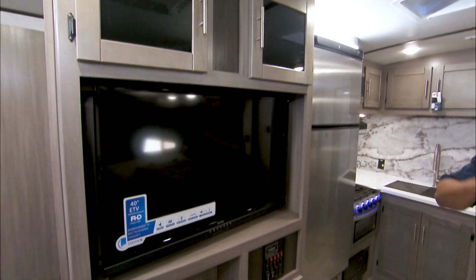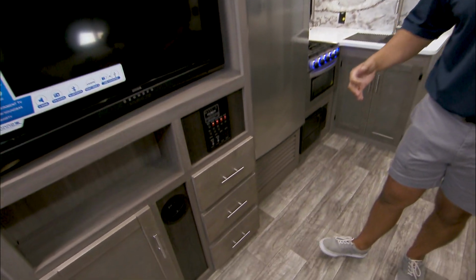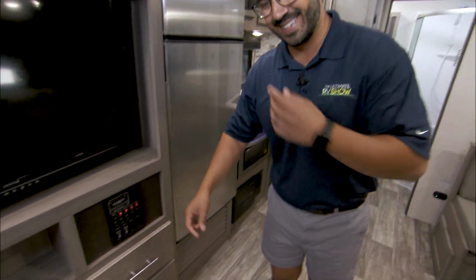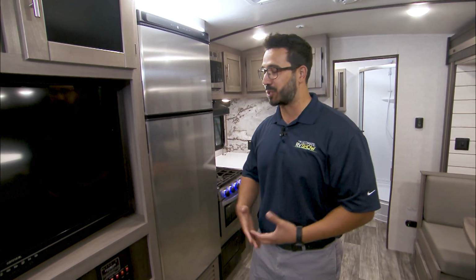Now, because this is a couples model, you will see that your control panel is located here. If this was a bunk model, I wouldn't want it there because, you know, I know my 2-year-old would come up and be flipping out everything. But here it is just convenient.